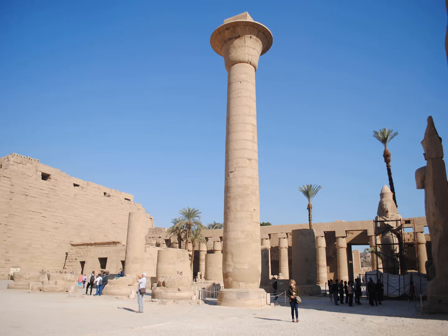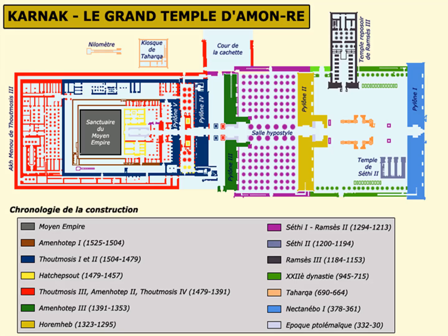And now it's time to go to the hypostyle hall. The hypostyle hall was built by Seti I and Ramses II during the period 1294 to 1213. Now, it is the largest single chamber of any temple in the world, 54,000 square feet, 134 columns. The 12 in the center are 69 feet high and 11 3/4 feet in diameter. They represent blooming papyrus, and they are 33 feet in circumference. Now, in 1890, an earthquake toppled 16 of the columns, but they were rebuilt.